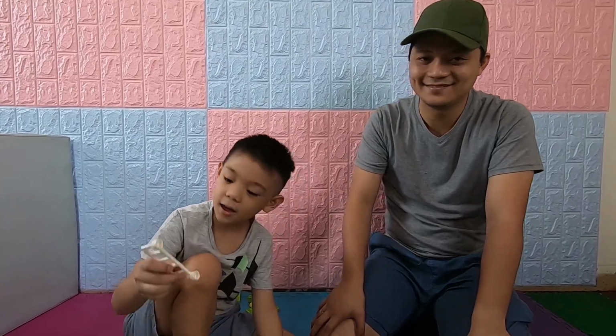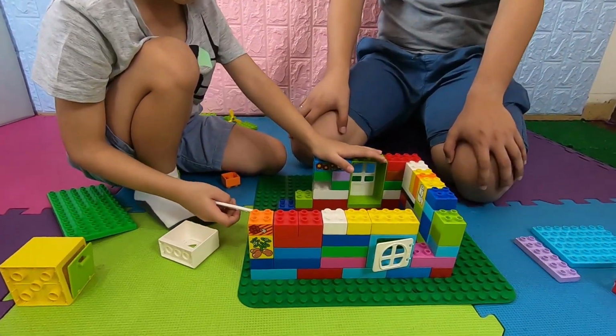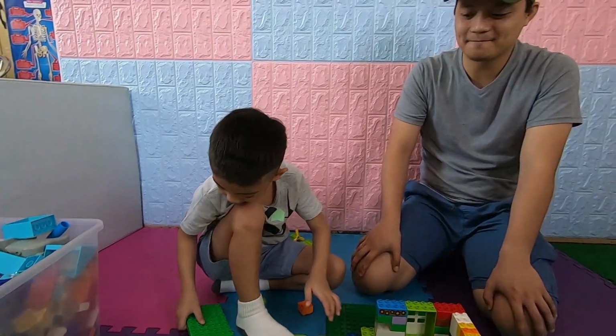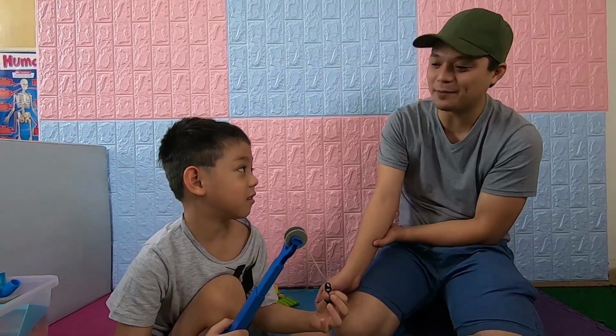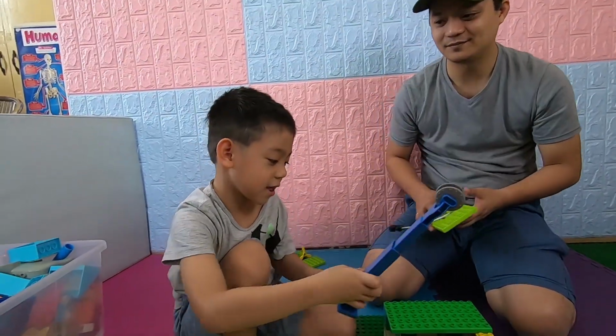Hi guys, today we're making a house, but also I need to make a house made by Duplo. And then it's a roof. Can you make a ship? Sure. Then this is a queen, it can hold anything.